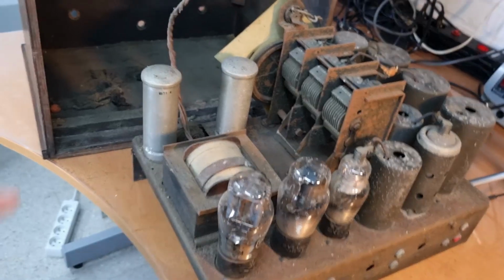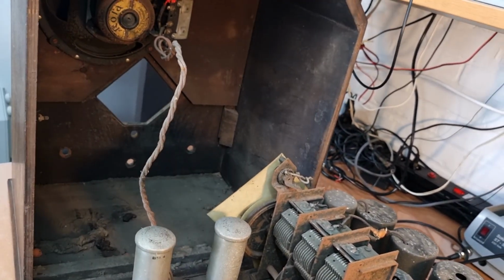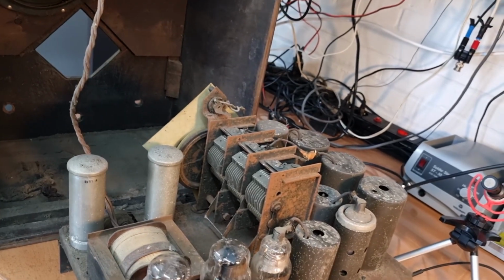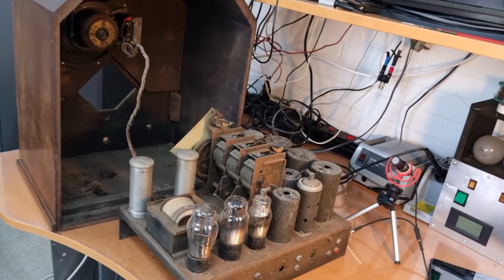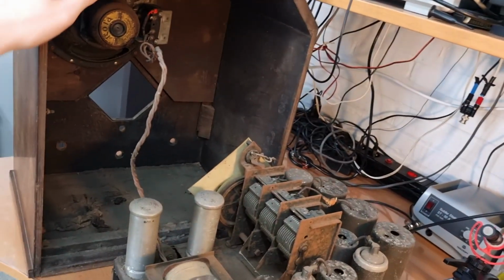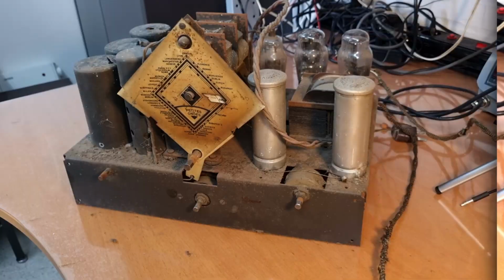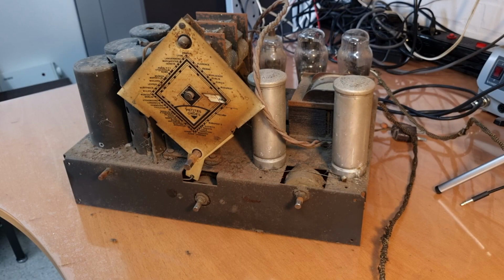Now, let me first get the speaker wire here disconnected, and then we can put the cabinet aside, because that one is taking up so much space on the bench that I really want to get that one out of the way before continuing. Okay, so I've got the chassis out, and it looks like a 90-year-old chassis which has never been cleaned, which it is actually.